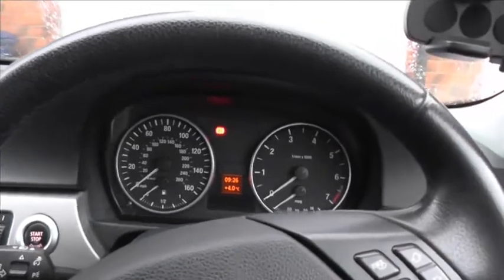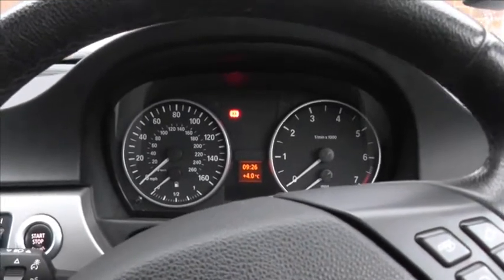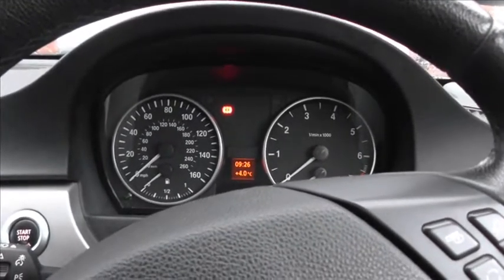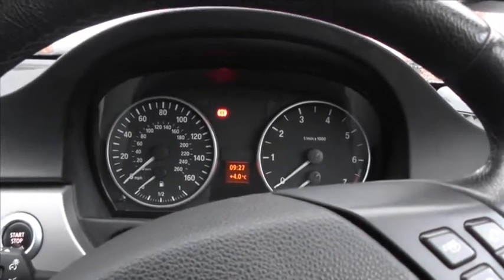Well, this is the BMW 3 Series E90, and what we're going to have a look at right now is diagnosing a fault on the vehicle, which is apparently a well-known fault in the Valvetronic system. It's called a VVT motor. It's a Valvetronic motor or something to that effect.